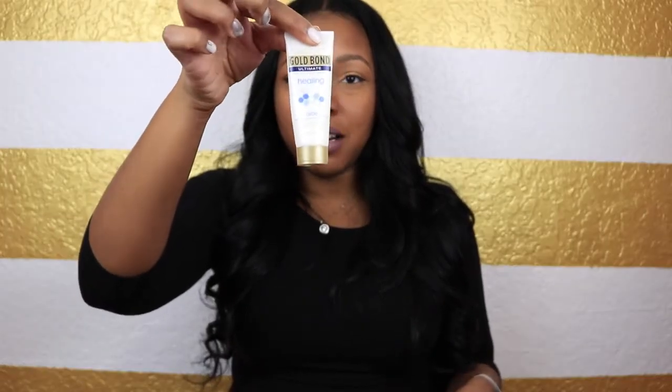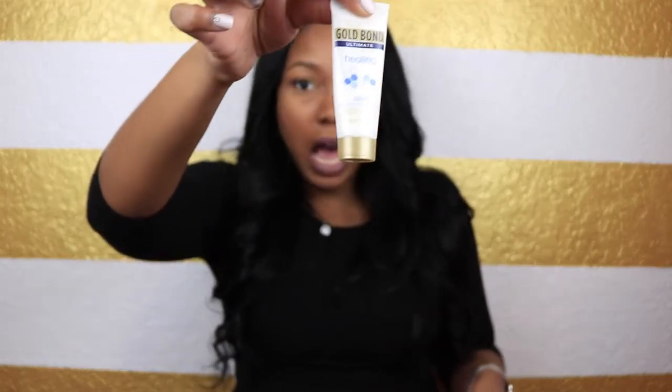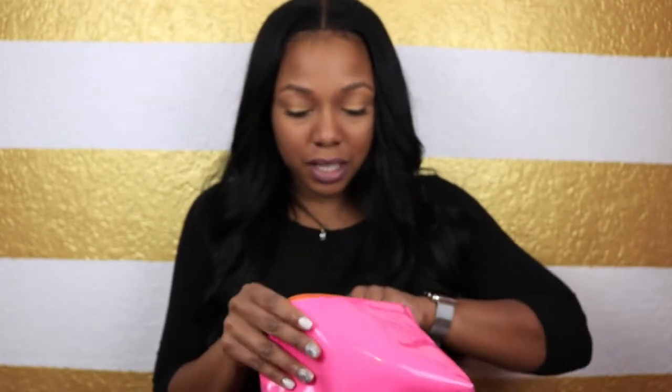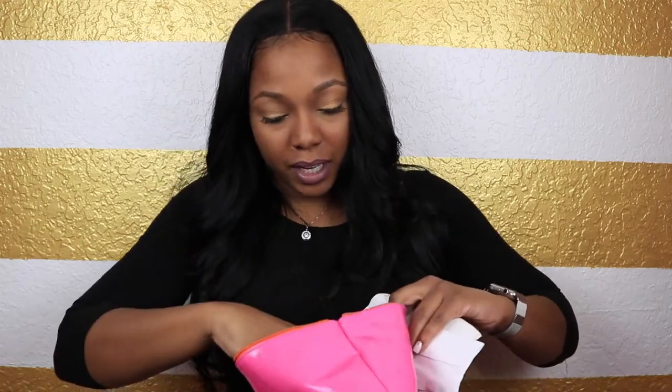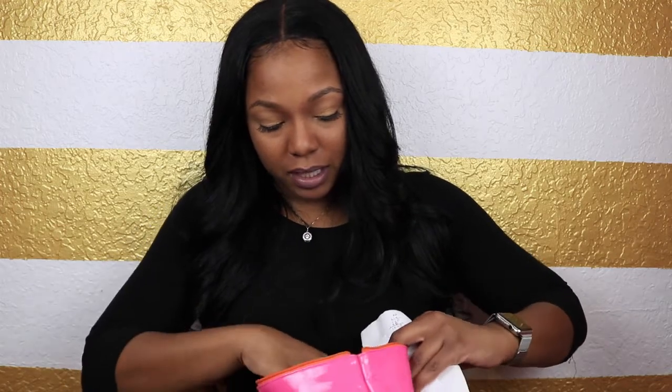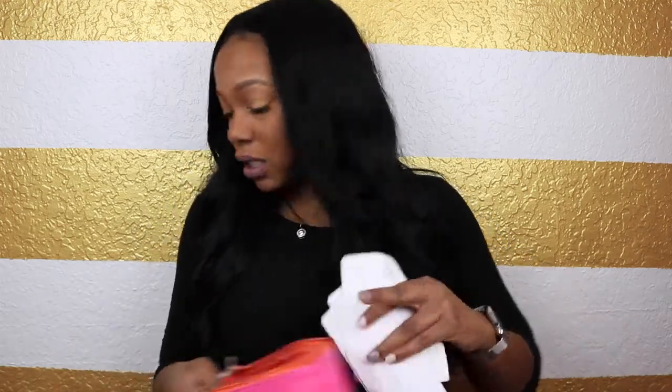Some more lotion. This is Gold Bond, the one you see on there. And the nurse is like, I use this at work. I have that one, because you cannot have crusty hands. Let's see what these papers are. Got more pens. More candy. I'm not going to even show y'all my business because I keep candy.